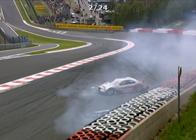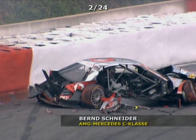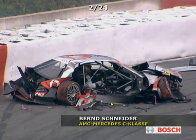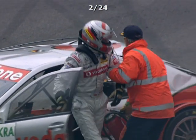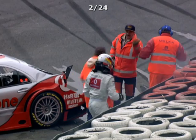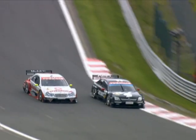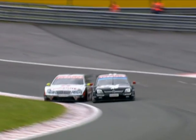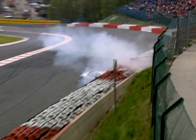Oh, a big shot for Bernd Schneider, also in Eau Rouge. And look at the car, absolutely destroyed. Schneider is moving in the car. A lot of safety features on these Mercedes. There is Norbert Haug. And Schneider gets out of the machine. He's going to be bruised and battered. He's going to feel that on Monday morning. Well, what exactly happened here? Well, a little nudge from the Opel of Laurent Aiello. And there you see it all goes wrong. It started with the nudge, and Schneider into the barrier.